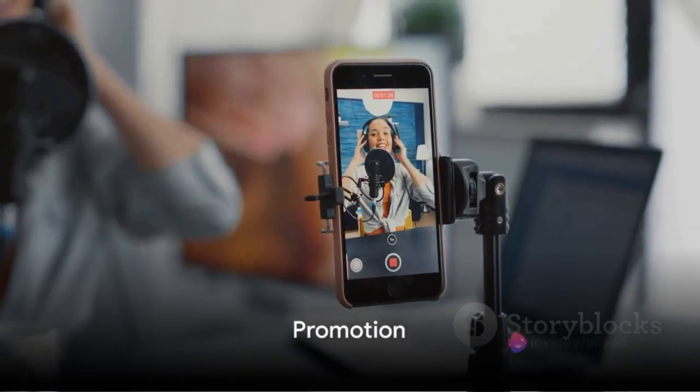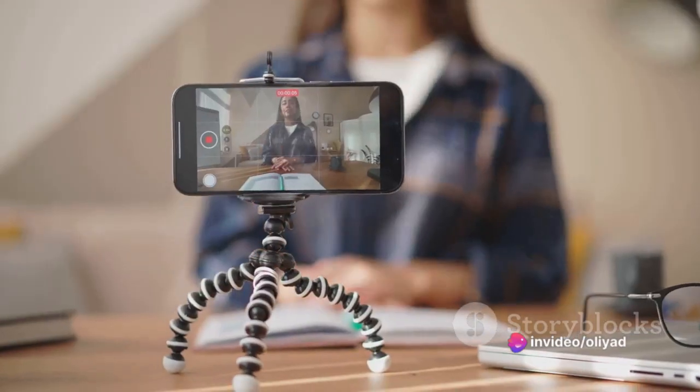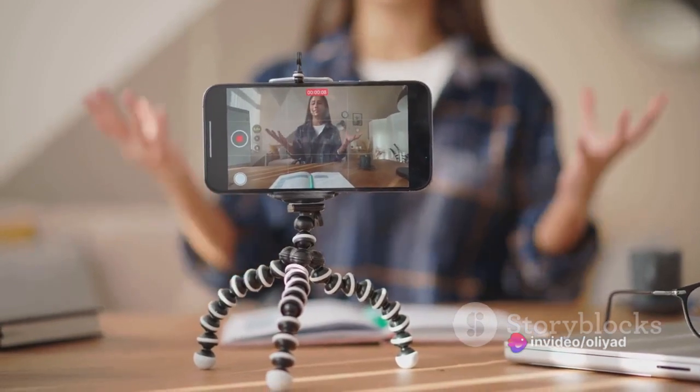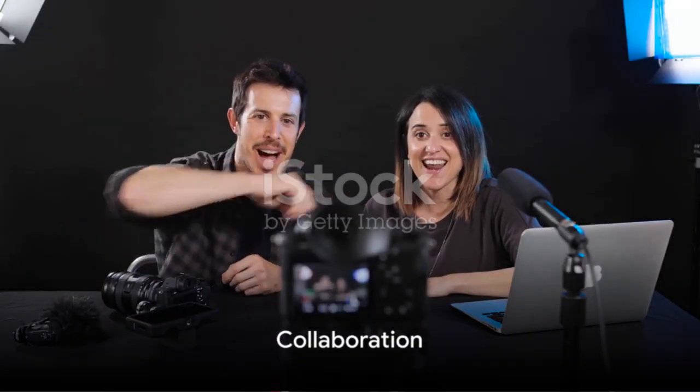Promotion is another essential step. Don't limit your videos to YouTube. Share them on other social media platforms, use relevant hashtags, and engage in groups to reach a wider audience. Collaborating with other YouTubers can also be a smart move. It's a win-win situation where both channels can tap into each other's audience.